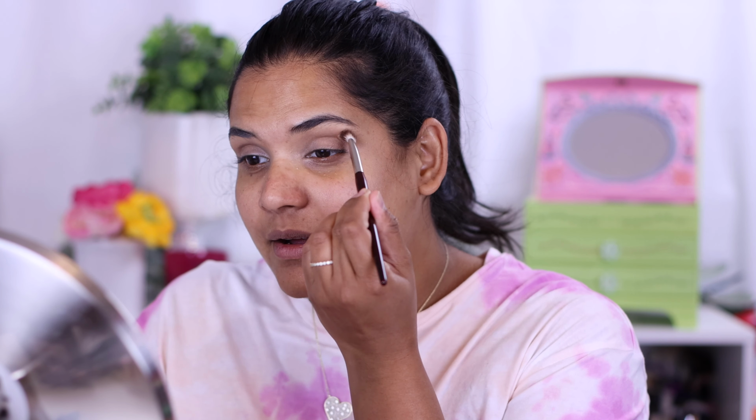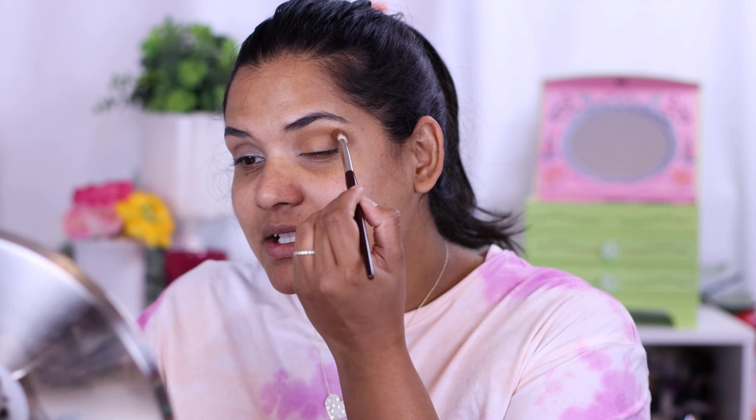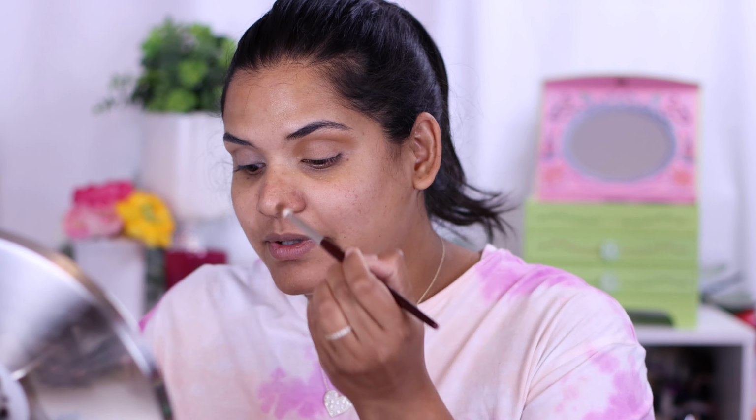So I'm grabbing the shade over here, it's like a pretty neutral camel shade. Glamlite in the shade Caramel. So we'll see. I tried the white one in my Glamlite video. And so now I'm trying the shade Caramel. And I didn't put a ton of it on. I just put a light amount, just enough to grip the eyeshadow. So we'll see how it turns out.